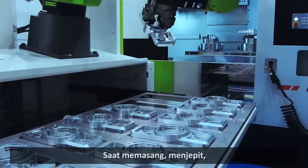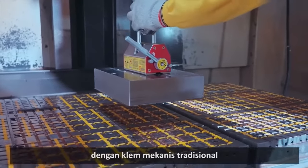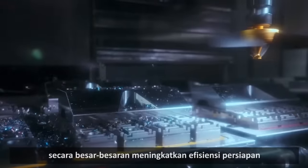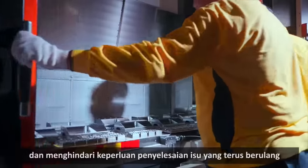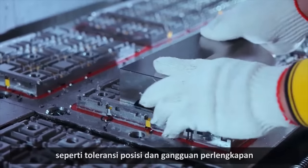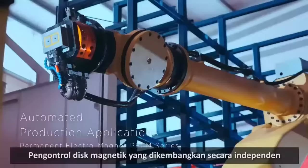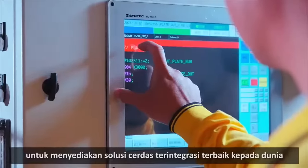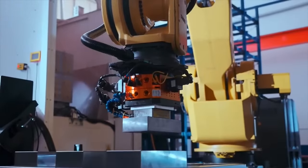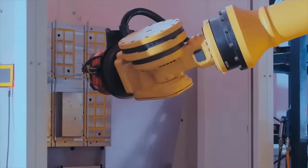While mounting, clamping, and unmounting workpieces takes a considerable amount of time with traditional mechanical clamps, the magnetic construction in magnetic products massively increases setup efficiency and avoids the need to repeatedly go over the same issues, such as position tolerance and fixture interference. EarthChain's independently developed magnetic disk controllers can also be connected to mechanical arms and CNC controllers to enable programmable control, fully automate production processes, and vastly increase work efficiency.